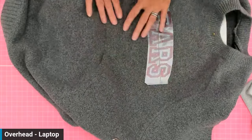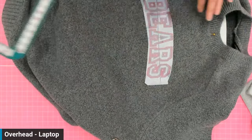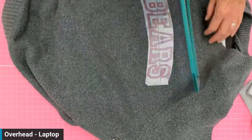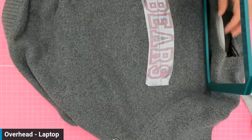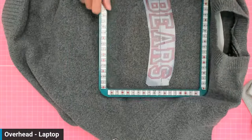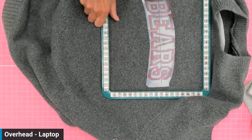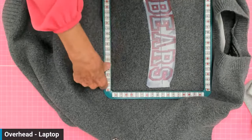There we go. And then we'll just take that hoop, and then I'm going to remove that pin so it doesn't get caught on the metal. And then I'm just going to sit that right inside of those hoop guards and drop it down. And now I am ready to go to the machine. Everything is nice and flush.